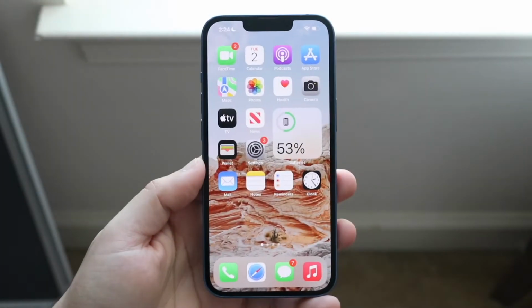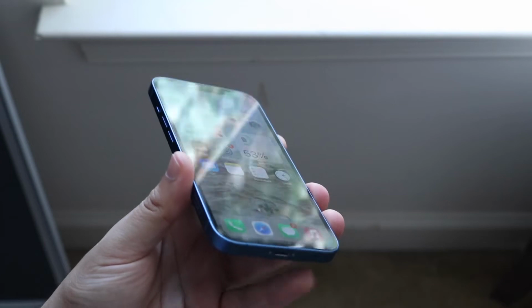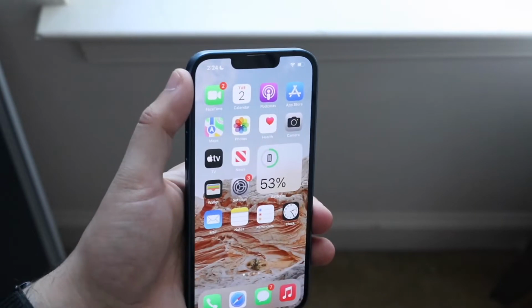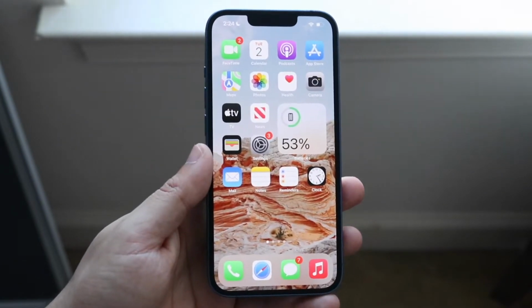Welcome back, everyone. You may be having an issue with your specific iPhone where, for some reason, the speaker on the bottom is either sounding really weird, maybe it sounds really muffled, or maybe it sounds like the volume is coming up from your specific headset up here rather than your speaker down here. Well, there's a couple ways to fix this.